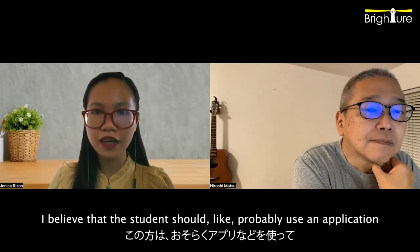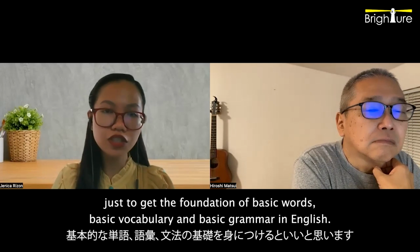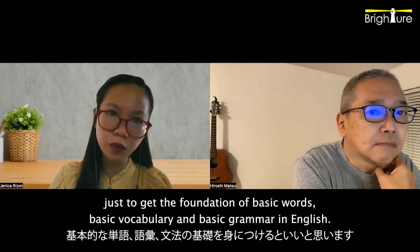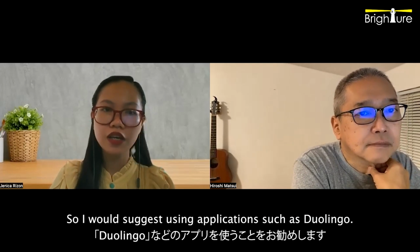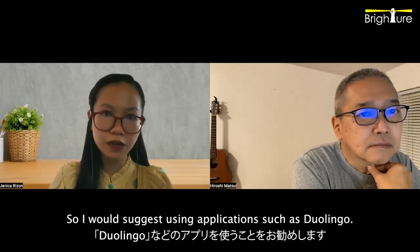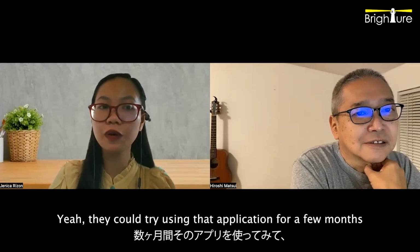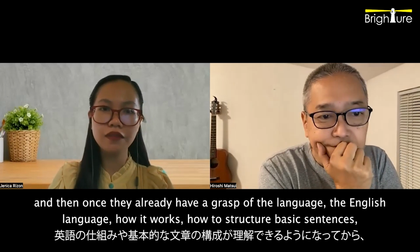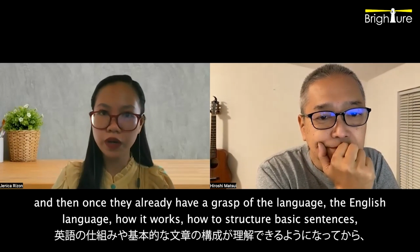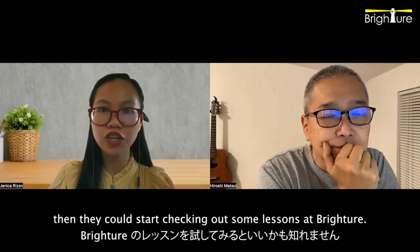I believe that the student should probably use an application just to get the foundation of basic words, basic vocabulary, and basic grammar in English. So I would suggest using applications such as Duolingo. They could try using that application for a few months. And then once they already have a grasp of how the English language works, how to structure basic sentences, then they could start checking out some lessons at Brighture.